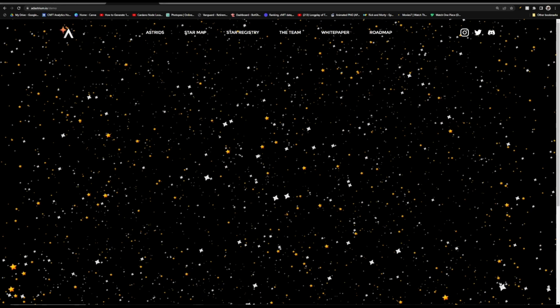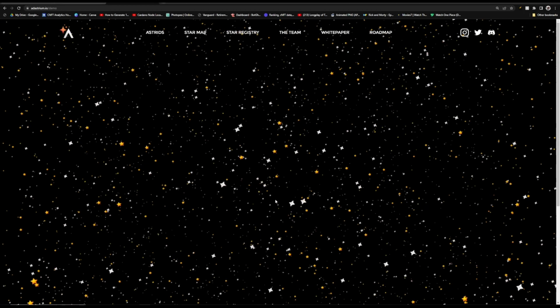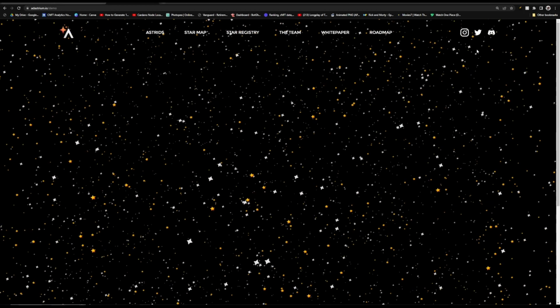So how this is going to work is that your NFT is going to attach to a very specific star on this map. I'm assuming there's going to be something in the top right where you can go and type in your exact coordinates that are probably attached to your metadata, and then you'll be able to go to your exact star. You're also going to be able to upload the image of your Astrid onto that star so that when people see it, they'll be able to see your exact Astrid.